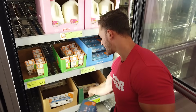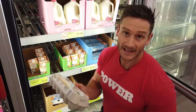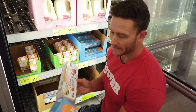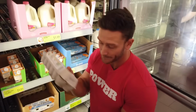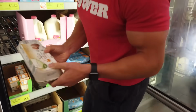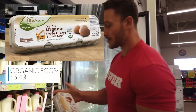At least with organic, they might be in a cage, but at least the grain and the soy and the stuff that they're feeding them is organic. So when you're trying to figure out between free range or organic, go for organic, okay? Now, if you ever can, you want to have organic free range. That's obviously the best, but I don't even see that option here. So I was put in a little bit of a corner. I'm just going to get this.